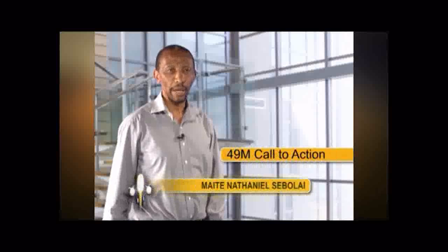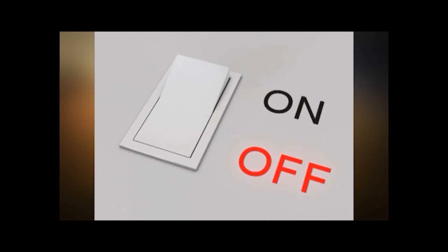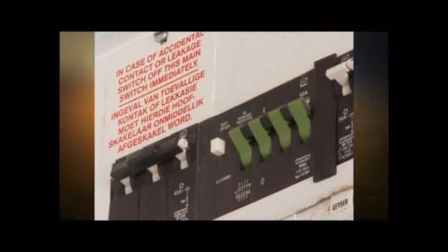$49 million call to action. This is a system that enables the public to switch electricity on and off at will using a mobile device. A member of the public can download the application to their mobile phone. The phone itself is linked to a controller that is installed and connected to a household electrical board. The controller is then configured to the electrical household layout inside the house.